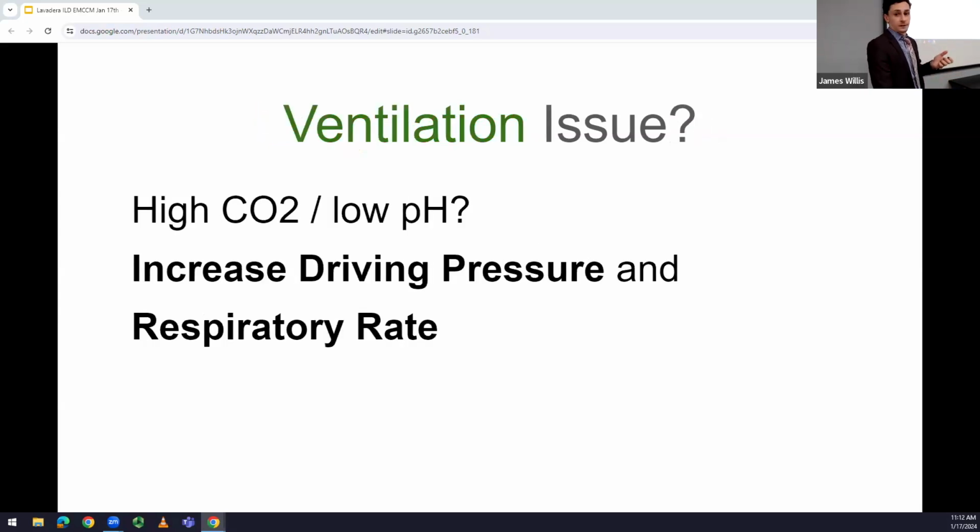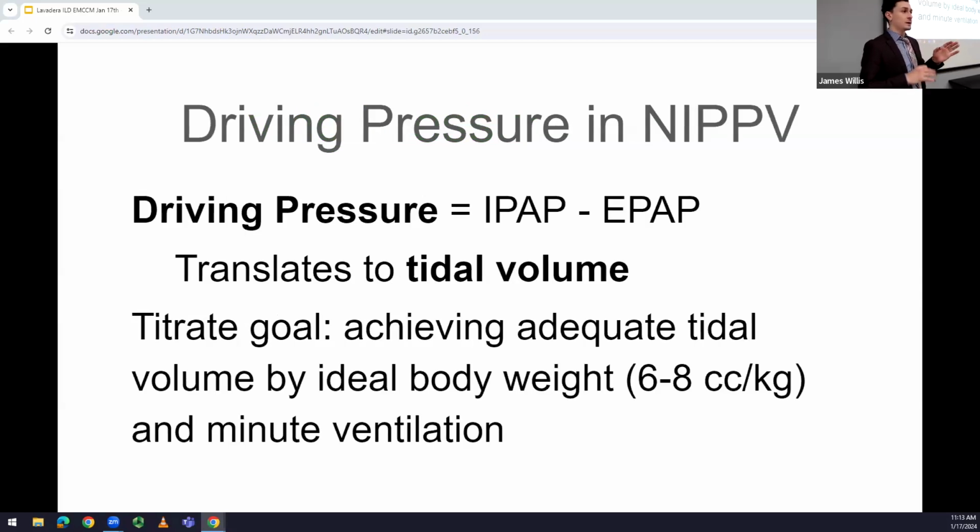Say you have a ventilation issue, or high PCO2 or a low pH. What you want to do is change your driving pressure and your respiratory rate. Increasing your respiratory rate will ensure the patient is taking enough breaths to actually ventilate PCO2 out of the system, and the same is true if you increase driving pressure. Driving pressure is not to be confused between non-invasive and mechanical ventilation. Driving pressure in non-invasive is your IPAP minus your EPAP, as opposed to when we talked about it in mechanical ventilation.